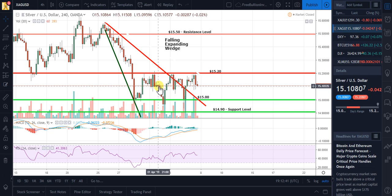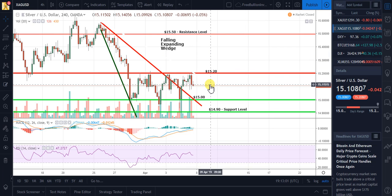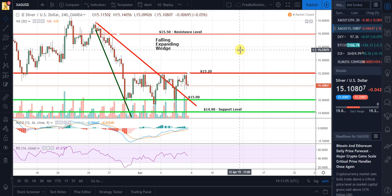And really silver just moved sideways a lot last week. It did have an up and down pattern, but overall it started the week here and it ended the week in around the same area, around 1510. So we're really not seeing a whole lot out of silver right now. Just price stability to be certain of anything.